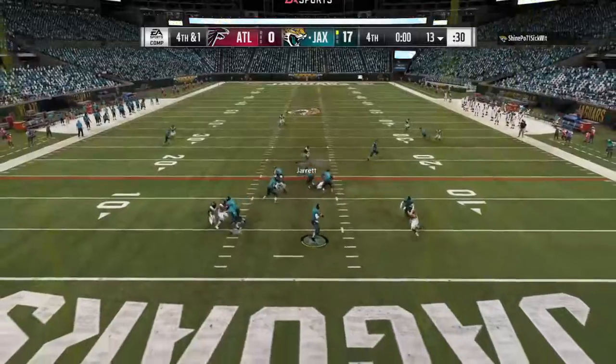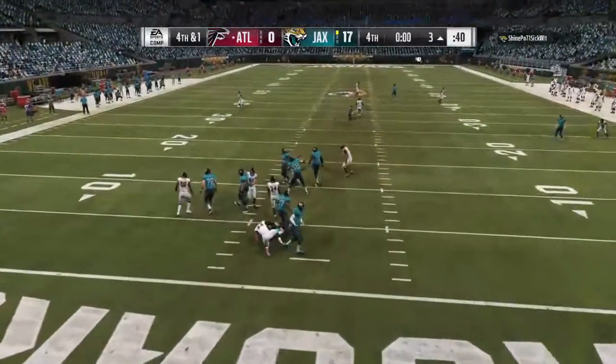The Jags do snap it. It's Bortles. Pressure gets to him, and down he goes. Back at the 4-yard line.